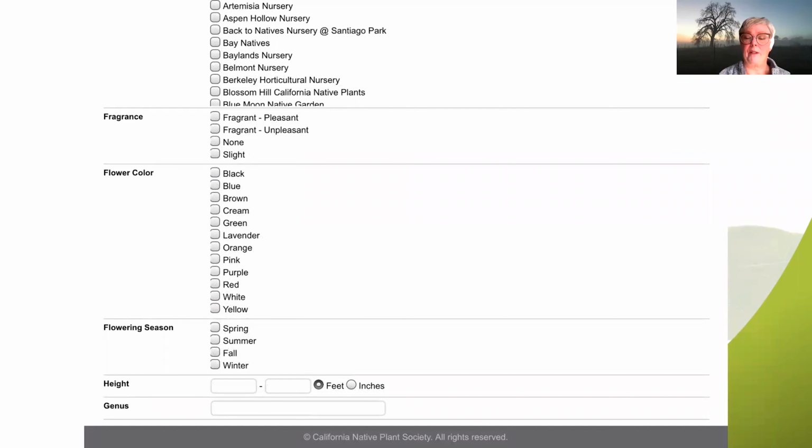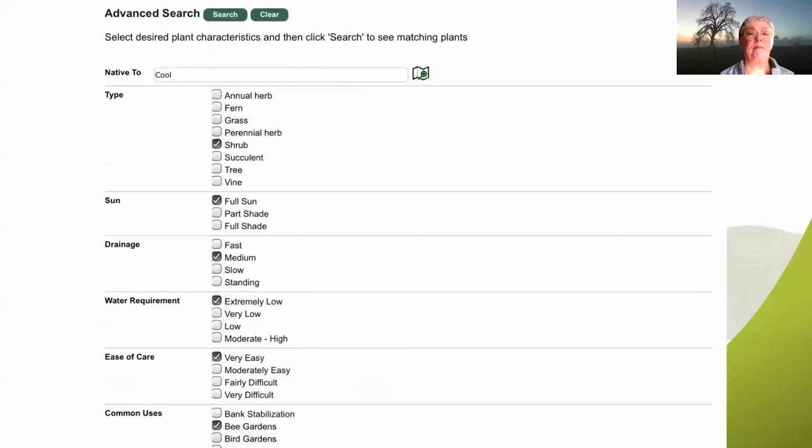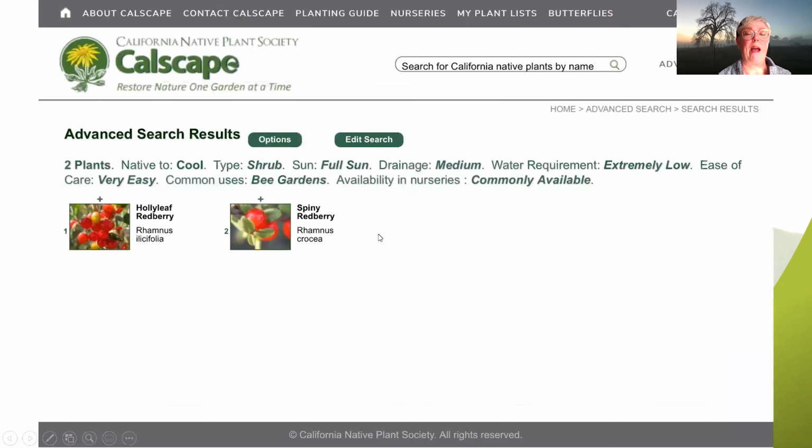Down to color and watering, and if you want to shop at a particular nursery, the flowering season, etc. So this is just an example of selecting for some of those parameters. In this case, I wanted to find shrubs that would grow in full sun using extremely low water. So it gave me two options. And those are both very good options, although it's not a lot of selection.